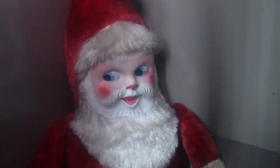Pretty cool looking vintage Santa there. And this is a phone booth that it's in. Wooden phone booth.